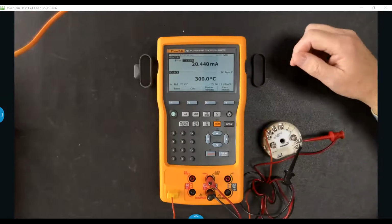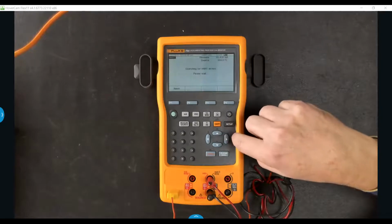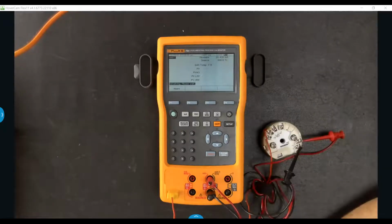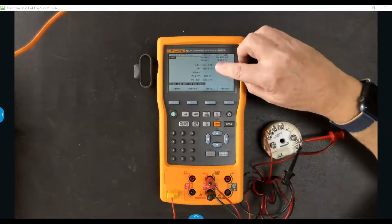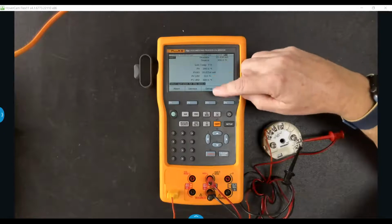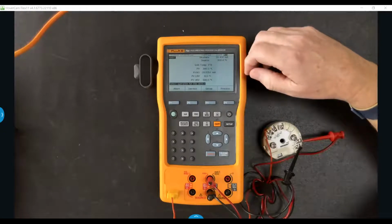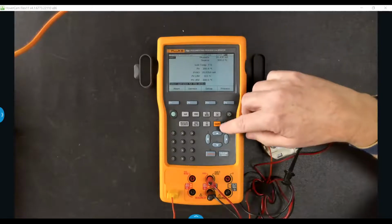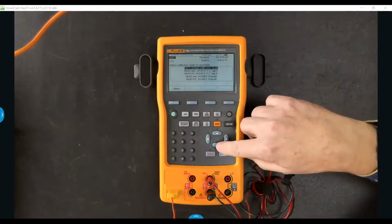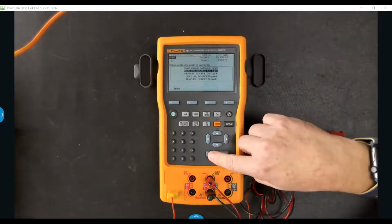So if you notice, we've got our source and measure set up. If I press the HART button, we're going to go ahead and look for a HART device out there, and it finds that 644 transmitter. It's called TT1, and you can see the lower and upper range values on here. What we're going to do next is actually do a calibration. So I'm going to press the HART button again. We're going to measure milliamp, source thermocouple type K.